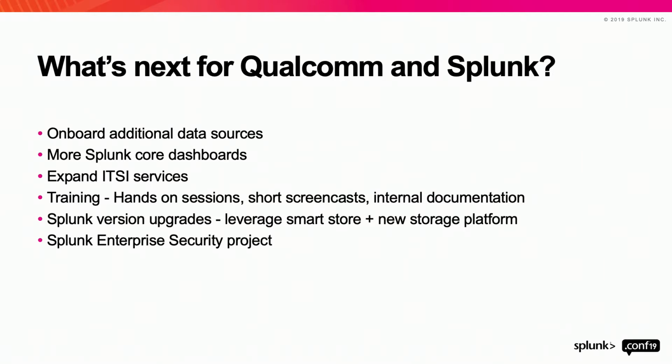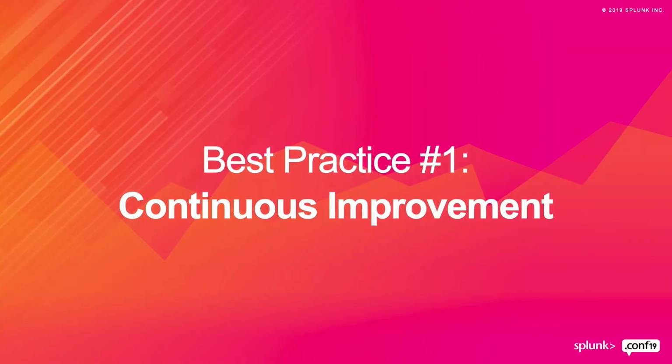For our core Splunk platform, we're looking to upgrade to the latest version, possibly leverage SmartStore as well. And we're looking at some new storage options to improve performance. And then we're also going to be kicking off an Enterprise Security project as well. So I'm going to turn it over to Michael, who's going to talk a little bit more about ITSI and some best practices. Thank you.